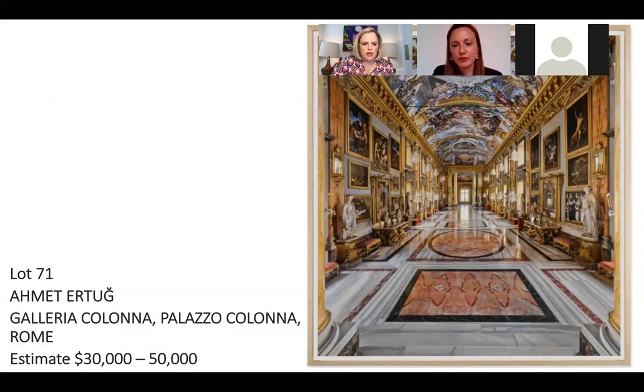Well, we've now reached our last one in the contemporary photographs section that we're going to speak about until we get back to the website. But I was particularly taken by this Ahmet Ertuğ piece that is included. And I believe there are two in the sale by him. There are, yes. The other one is a library, I believe, in Boston. And I particularly had a moment because I feel like I am truly standing in the Palazzo Colonna, where I was a year ago.